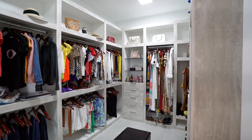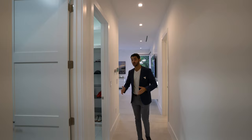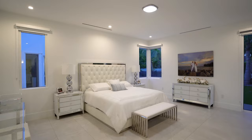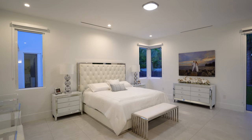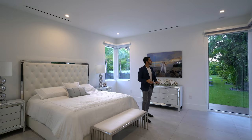So right here you have the double walk-in closets. They're massive and they're built in as well. Very, very nice. As you can tell, they're extremely organized in here. And then of course you have your own AC for the master over here, and it's on that Nest system. You have the actual bedroom here, large king bed here with the views of the backyard as well. And you're looking out to a nice little private garden here on the side.